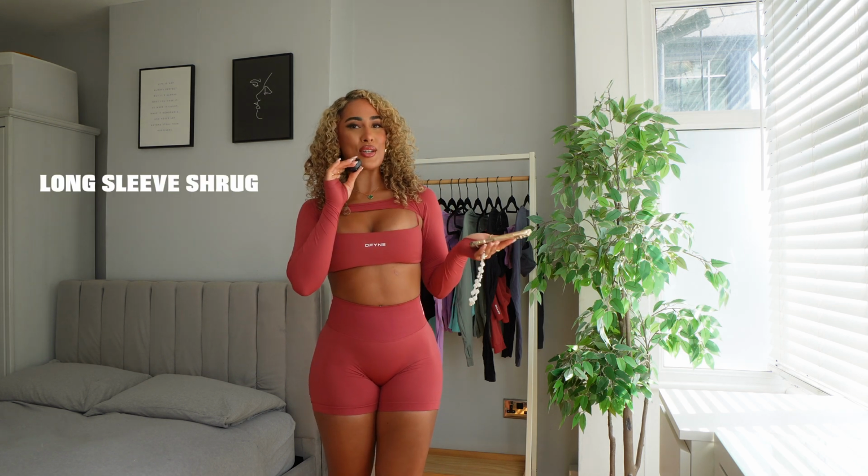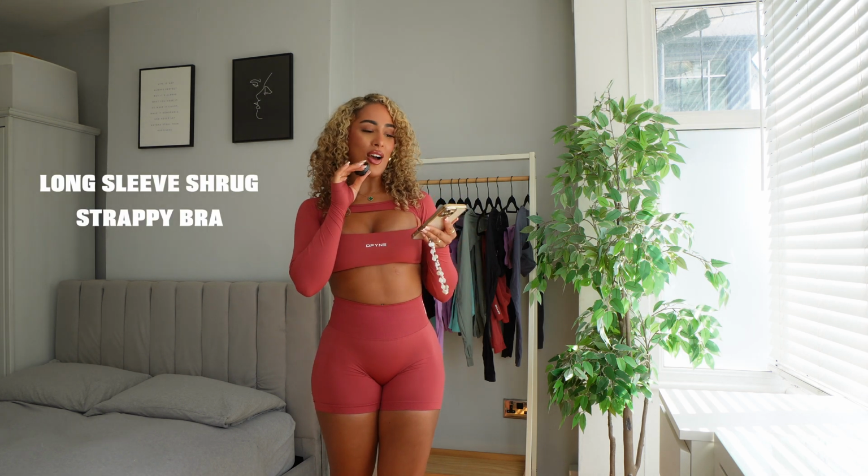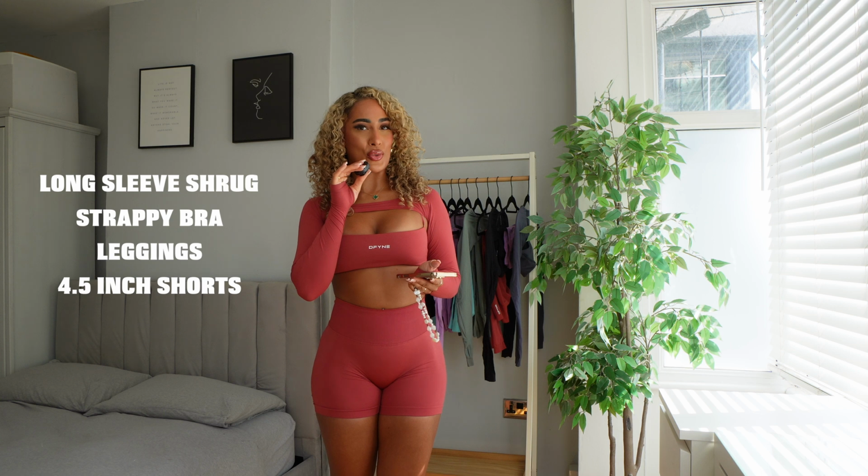So it's dropping in the infamous long sleeve shrug, the strappy bra, leggings, and 4.5 inch shorts. Right now I'm wearing the shorts, and everything that I have on at the moment is size small, and it fits like so much better than the previous drop. I think everybody's main concern was the fact that the shrugs were very, very tight.